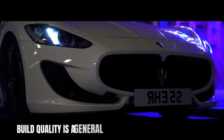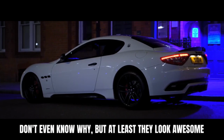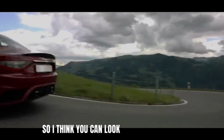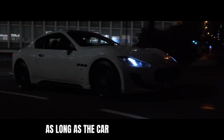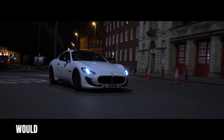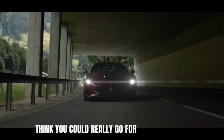Build quality is a general problem with Maserati, and I don't even know why, but at least they look awesome from a little distance or while driving past you. So I think you can look past those flaws, as long as the car is still driving fine. So if you can fix it yourself, have more money than you would ever need, or can just find a very nice example, I think you can really go for it and buy one.